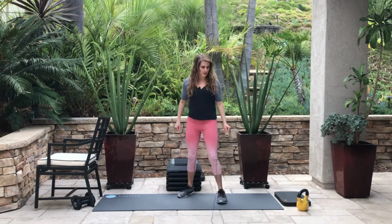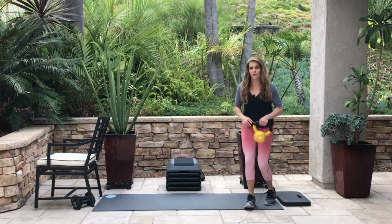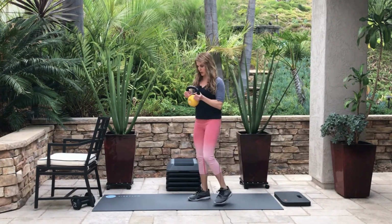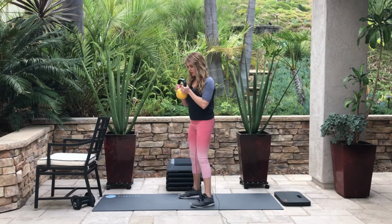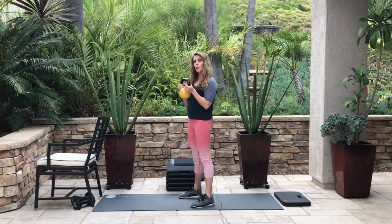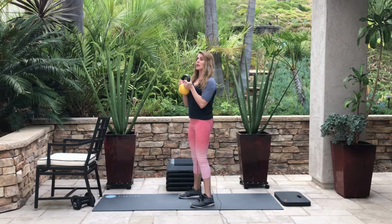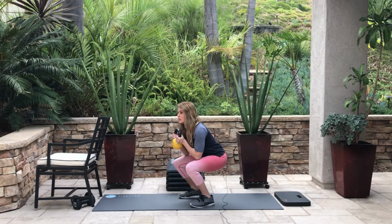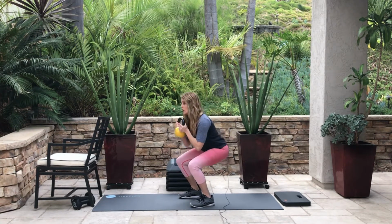Another exercise that I really like that is pretty back friendly is a goblet squat. You don't need a weight, but I'm showing you here. I've got a kettlebell. This is 15 pounds, so it's not too heavy. My feet are a little bit wider than hip width. I'm looking straight ahead. I'm squeezing my butt so my back is straight, and I'm just going to go straight down. Not completely straight down, obviously, and then up. I'm not going too low.